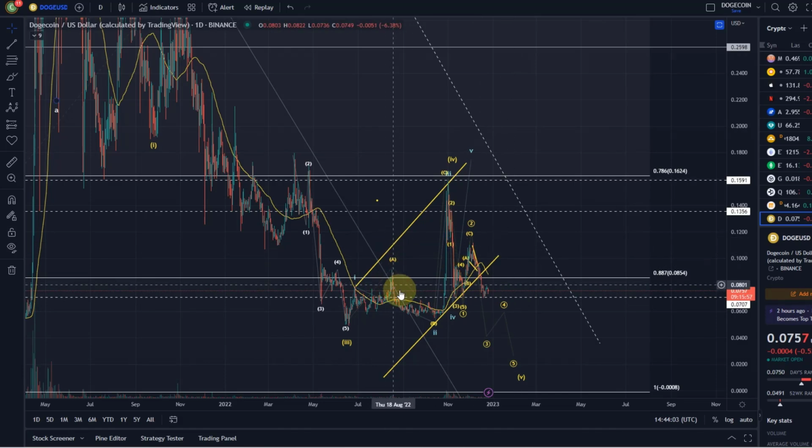The problem is that when we broke below it initially here in June, we did retest it from below. The retest was successful. We came down lower. Then we tried to go through it. Well, we did actually, but couldn't hold it as support. So the price is back below it. And actually that is not really a good sign.